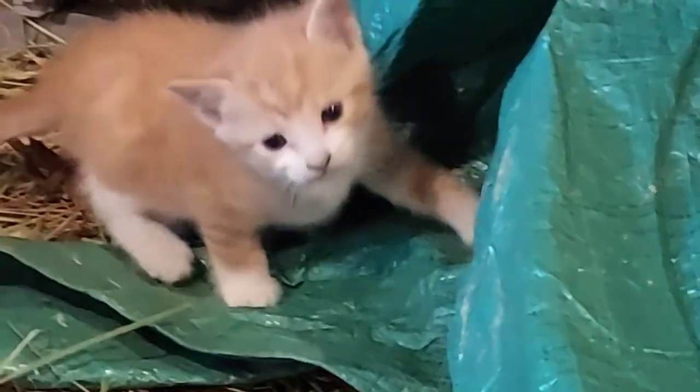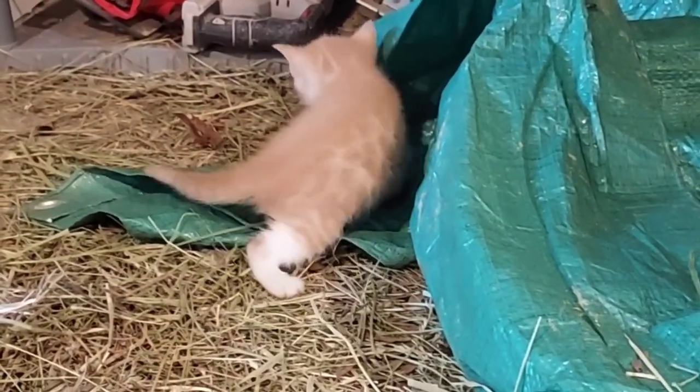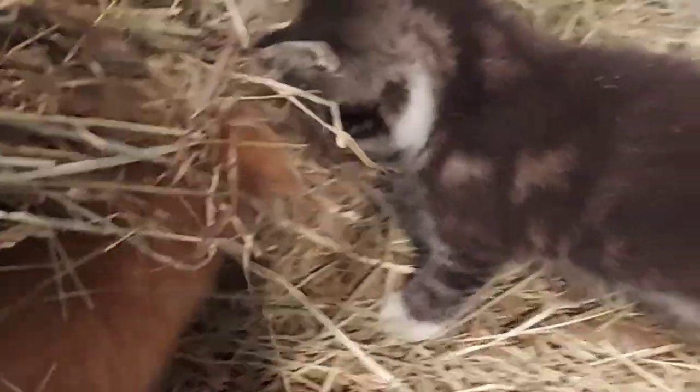They were exploring around our feed room workshop at this point. Again, we didn't try to really corral them and just let them kind of be barn cats and explore. Their favorite thing to do, of course, was to play fight with each other, tackle and wrestle. And I just loved watching them. It was so, so cute.